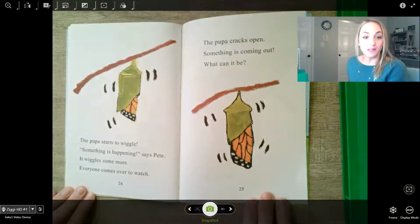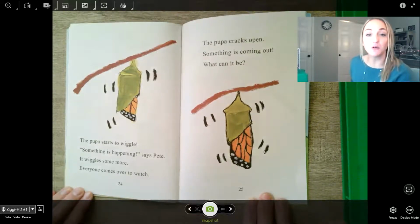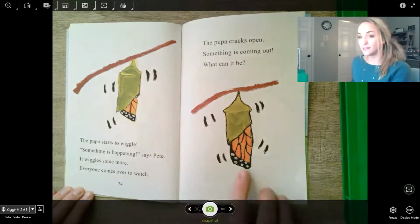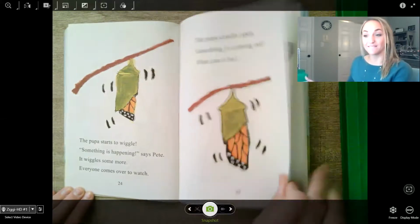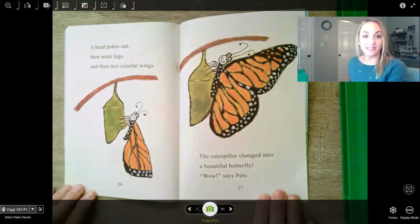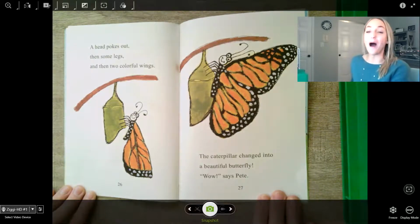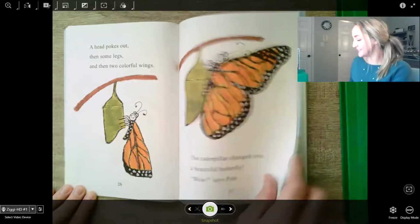The pupa starts to wiggle. Something's happening, says Pete. It wiggles some more. Everyone comes over to watch. The pupa cracks open. Something is coming out. What can it be? What is it? A head pokes out, then some legs, and then 2 colorful wings. The caterpillar changed into a beautiful butterfly. Wow, says Pete.